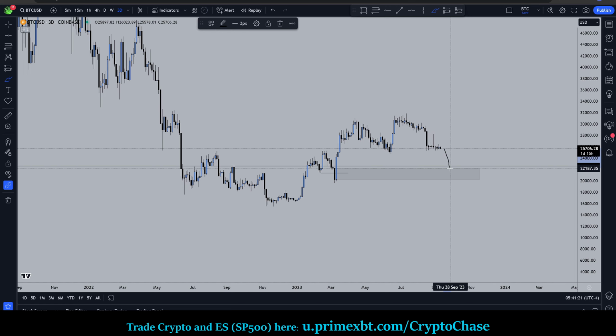looking for a bounce off of the 22s, high 21s. We'd play that back to this consolidation. Simple, right? We're going level to level. So you have lows here, you have lows here. We bounce, we test a fresh support level, and we go to the previous support that would have flipped resistance if it breaks down. Okay, if this breaks down, we have support here. If this breaks down, it flips to resistance. You just play the long from here to here.